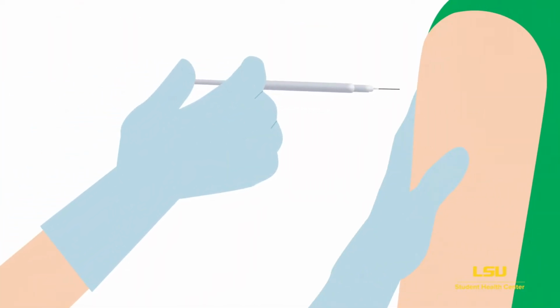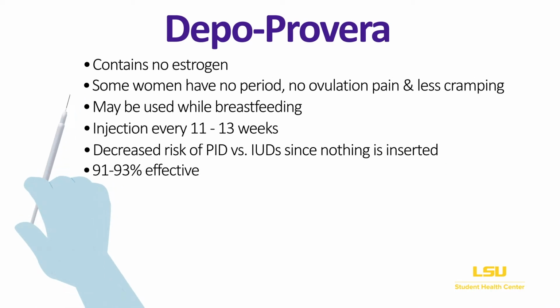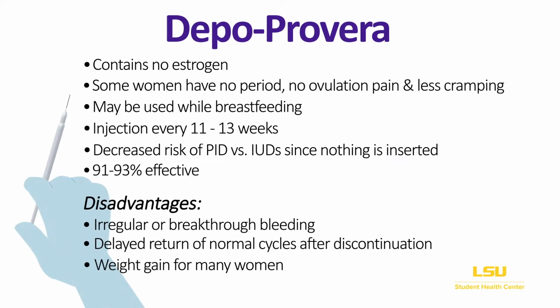Depo-Provera is an injectable hormone with progesterone only. This is another good option in people with contraindications to combination birth control. A lot of women stop having a period on Depo, which is not harmful to the body at all. You receive an injection every 11 to 13 weeks. The disadvantage to this is sometimes you have irregular bleeding, and a lot of women do gain weight with Depo.